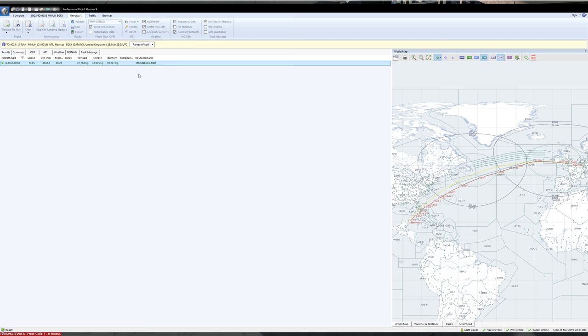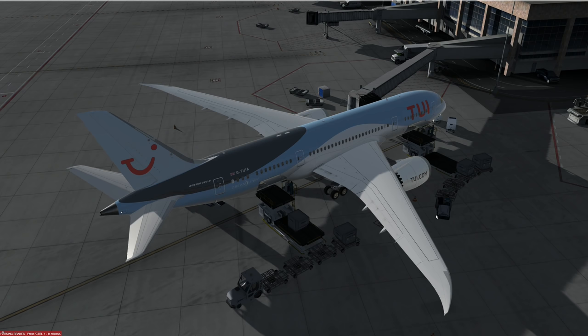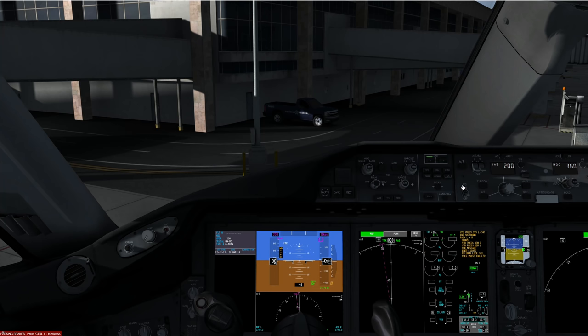Yeah, perfect. Right. Release the flight and print everything out, and then we shall get everything loaded into the sim and on our way. Okay, so into the flight deck.